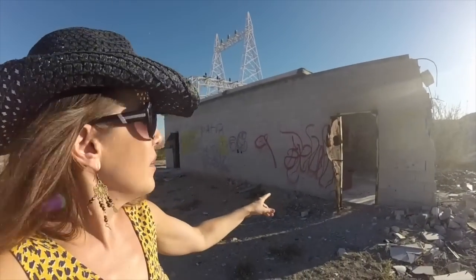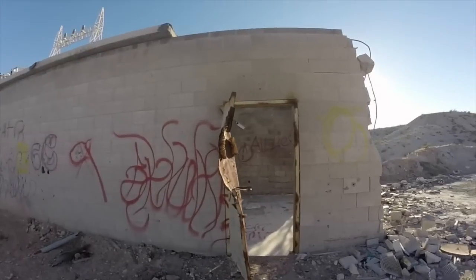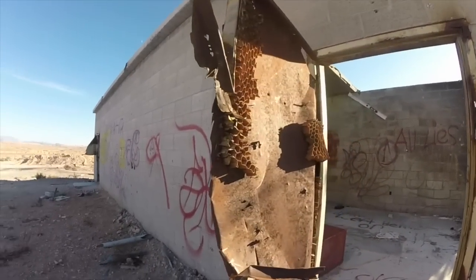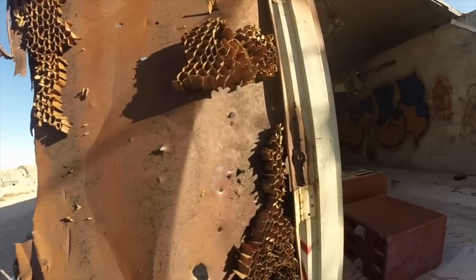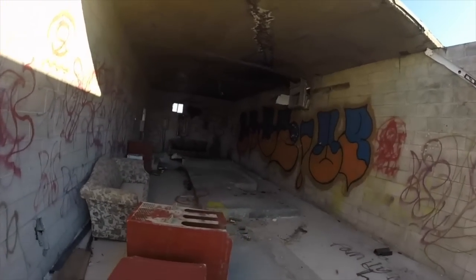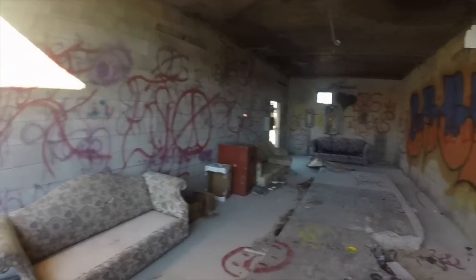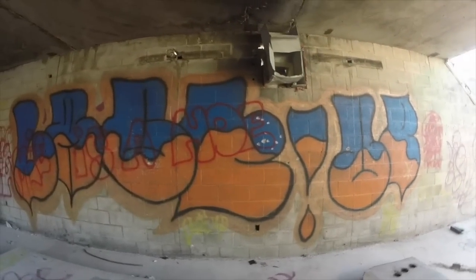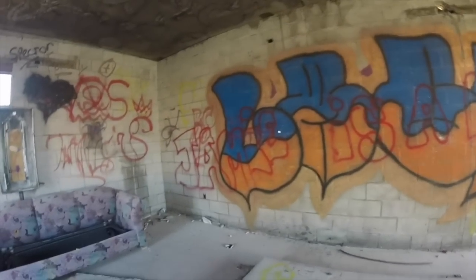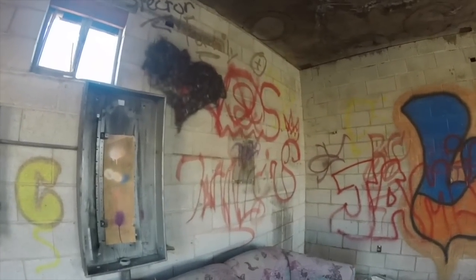I don't know what kind of deal this was, but if you look at the door here, it had soundproofing on it. That's soundproofing. So whatever was in this room, it was soundproofed. But now it's just got these busted old couches and some graffiti that you can do some pretty cool pictures against. It's nice in here any time of day because the light's even.